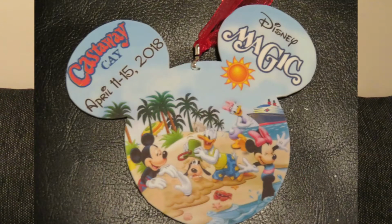We received another ornament for Castaway Key. It has the dates of when we were sailing, and it says Disney Magic, and it has all of the little characters on that, and it's two-sided. It's really cute, and it's also an interesting material. It's thicker than you would think.